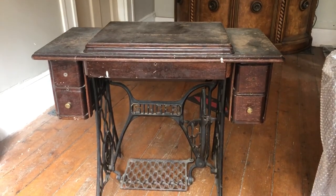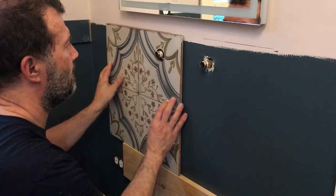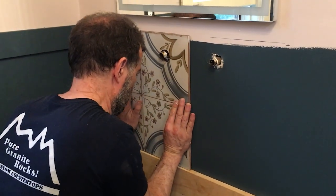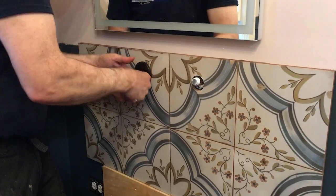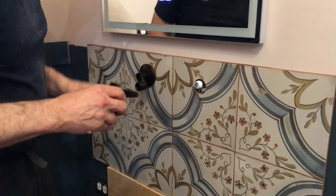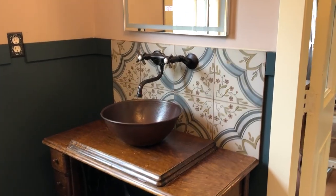We wanted to create something unique for our sink, so we used this old Singer sewing machine table to create the sink space, and added these gorgeous tiles behind the sink to really give it some nice character, with the tap and then the copper bowl sink. And the end result was awesome. I was so excited to see this all put in place.